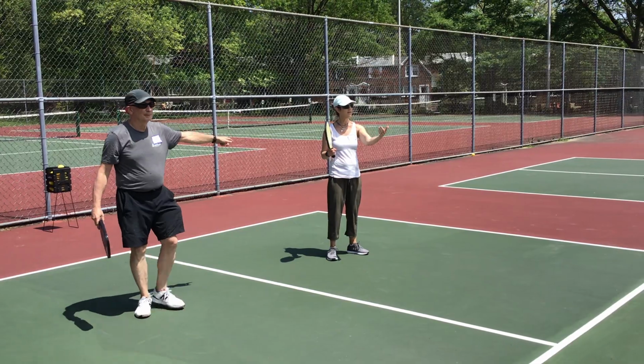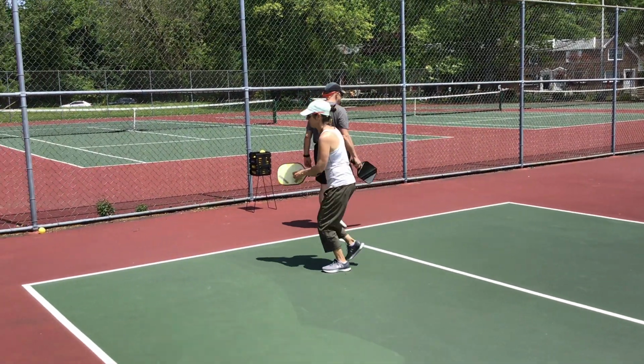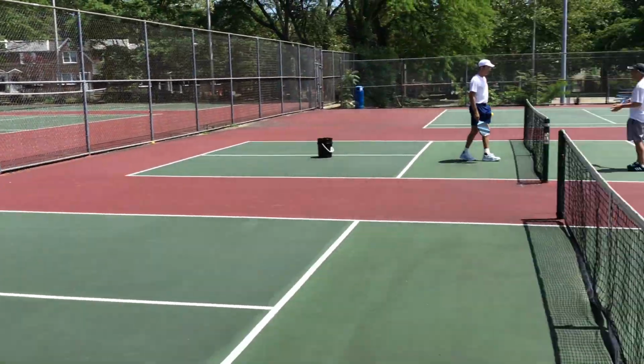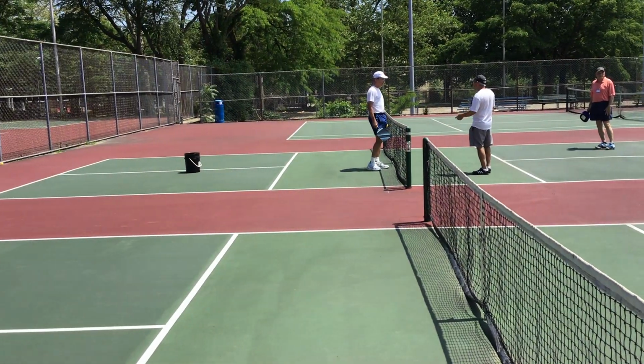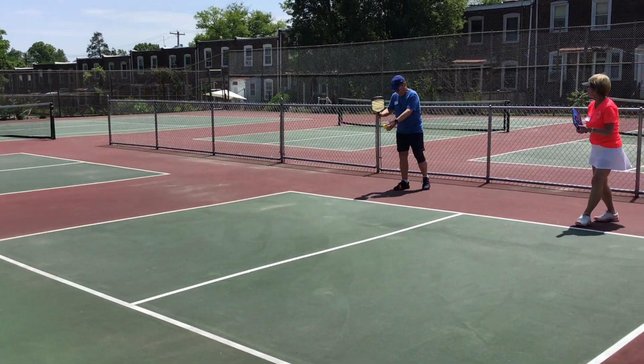5-7-2. Okay, let's check paddle positioning. Forehand gets the middle. 7-4. 7-5. Now all going to graduate back 1 step.